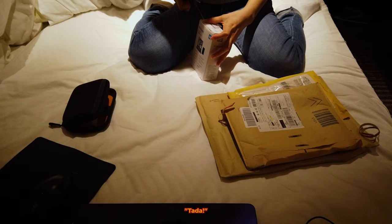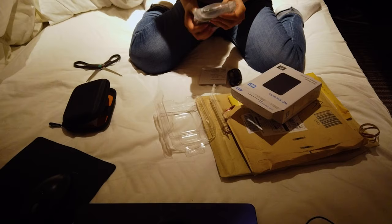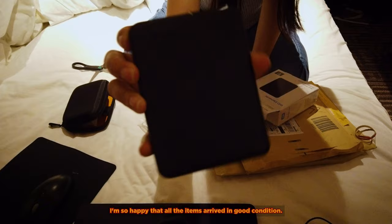Ta-da! Jeans. Japanese jeans. Even smaller than expected. I'm so happy that all the items arrived in good condition.